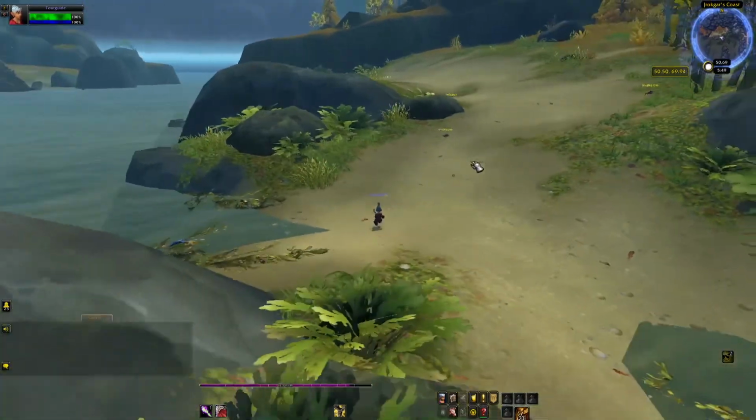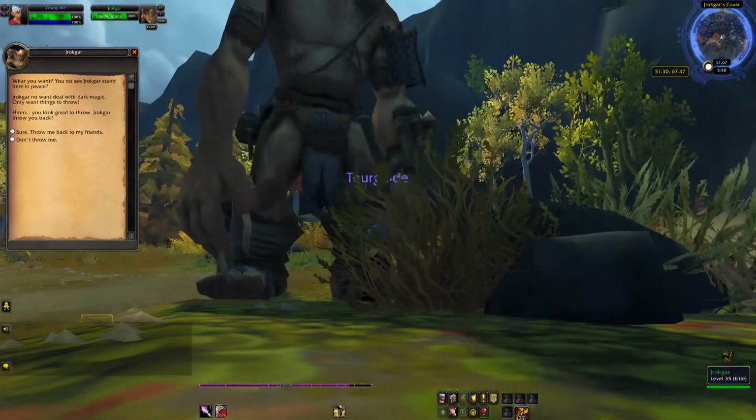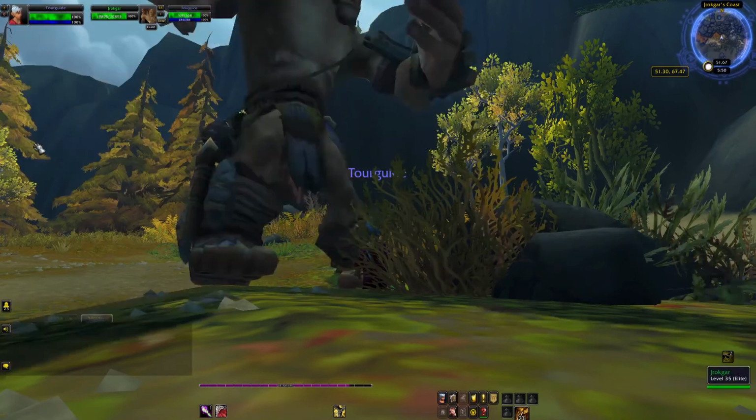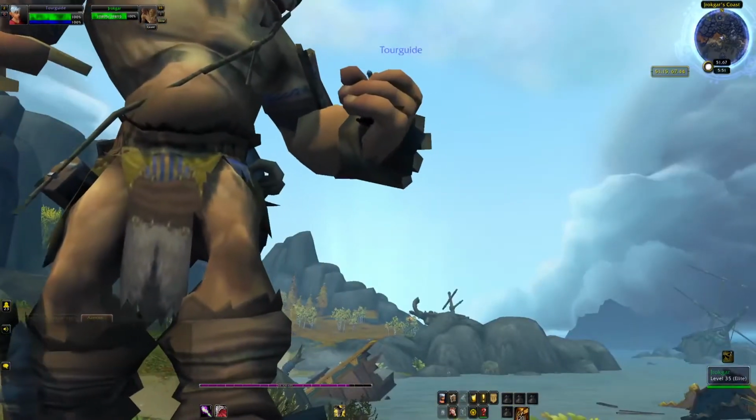I couldn't finish the coastal tour without visiting Jokgar. He's a pretty chill giant who really just wants to be left alone, and he certainly lets you know.